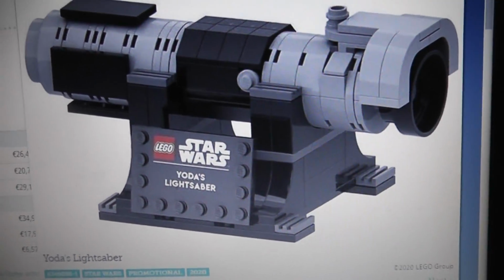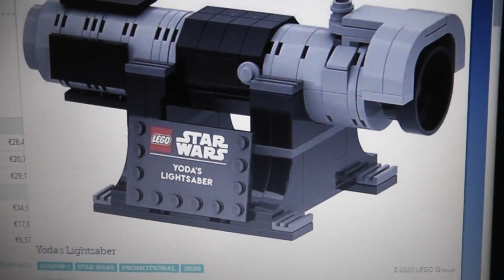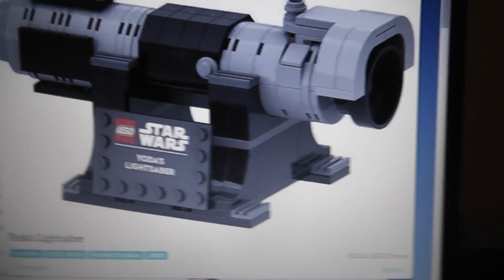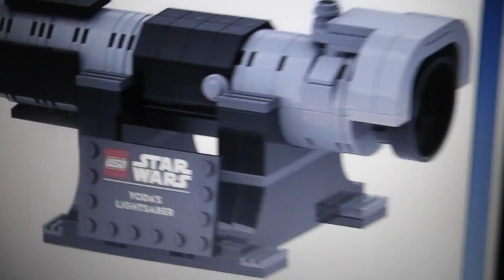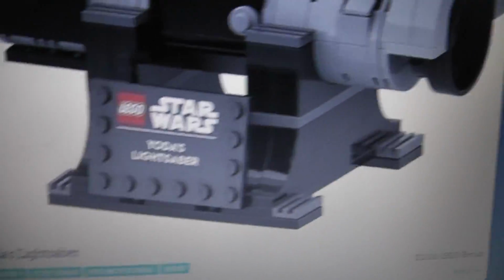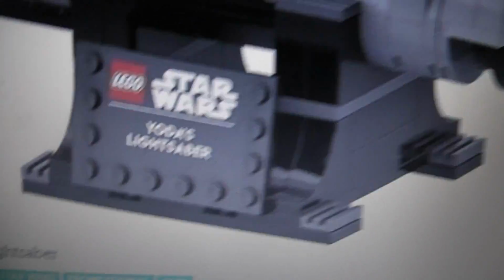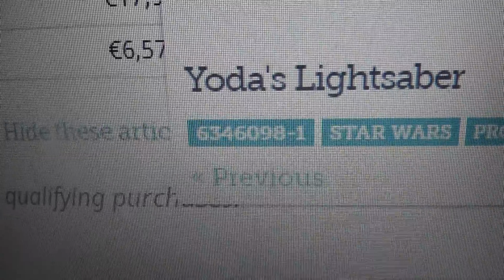But as soon as I saw this, I grabbed my camera and started filming, because I know I already did another news video, but I don't think anyone has done a video on this. It's Yoda's lightsaber. It is a promotional set, and yeah, that's long.